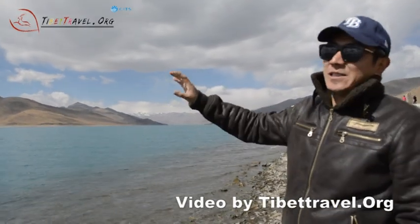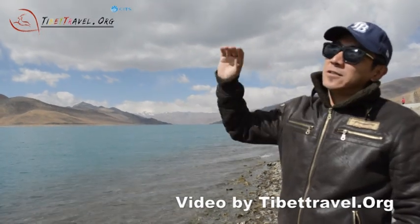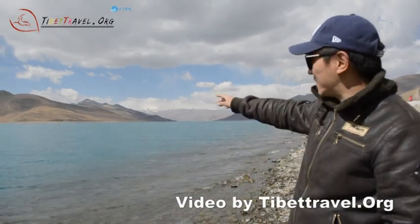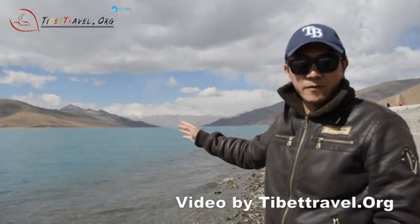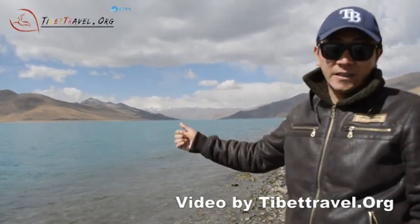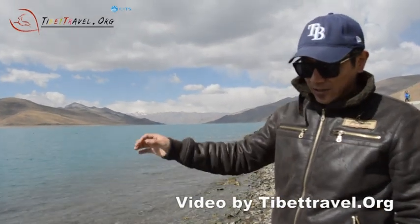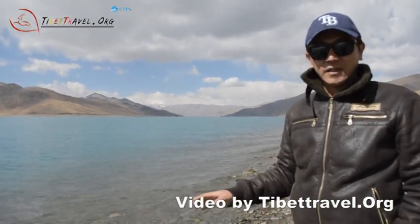Today it is a little bit cloudy. If there is no cloud in the sky and it's very clear, then you can see very clearly, and that should be a very beautiful scene from here. And we will go over there, and also we will pass that mountain. And here, the altitude is about 4,442 meters from sea level.